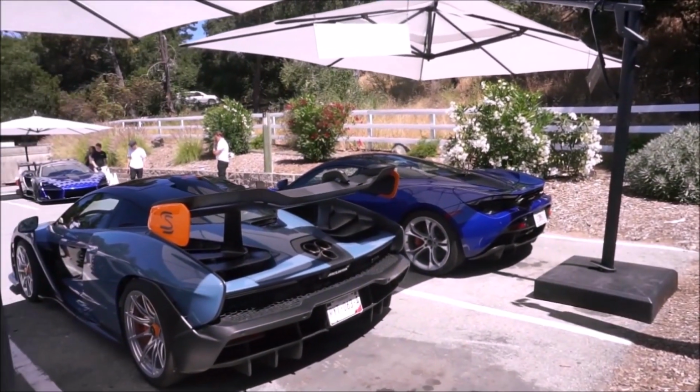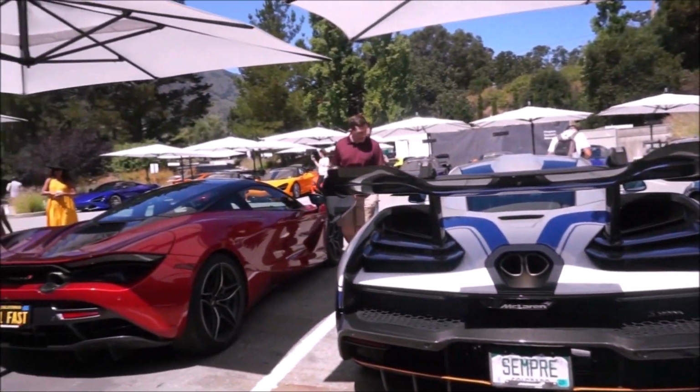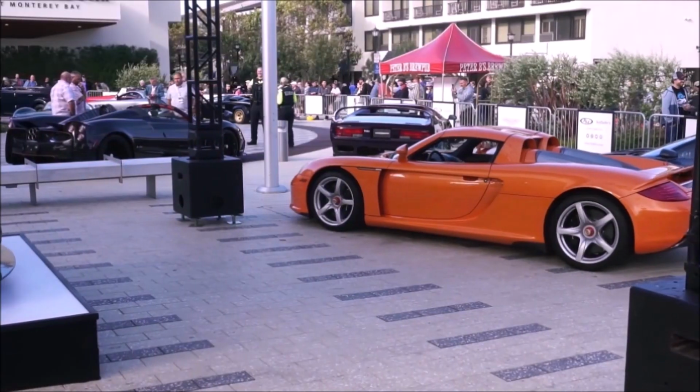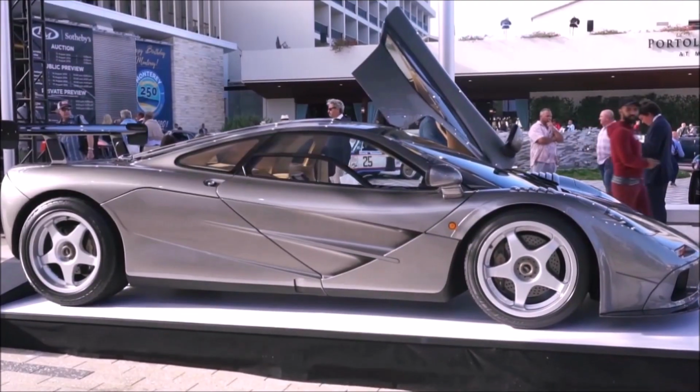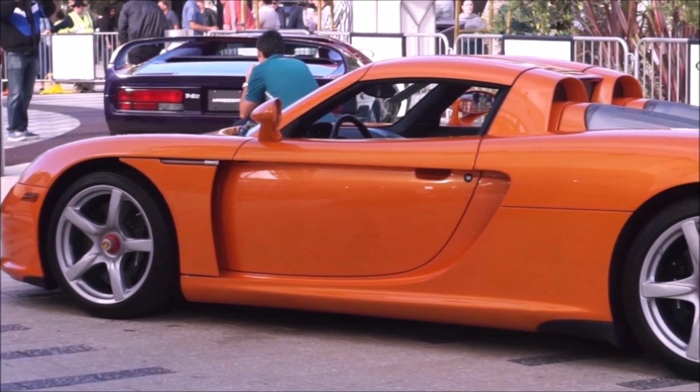They had about 30, and remember, this is 2019 when the Senna was first coming out. They had about 30 Sennas that were owners' cars that were here. And then as the week goes on, Thursday you have all the Sotheby's, RM, Mecum, all those auctions. So definitely check them out. This one took place in downtown Monterey.